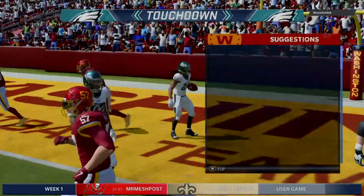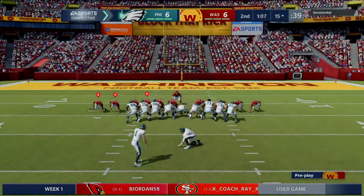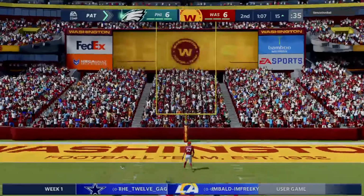Ball carrier taking it in from 2 yards out. And the Eagles are now just an extra point away from grabbing the lead. A strong, determined run there, Charles, to get in for 6 points.